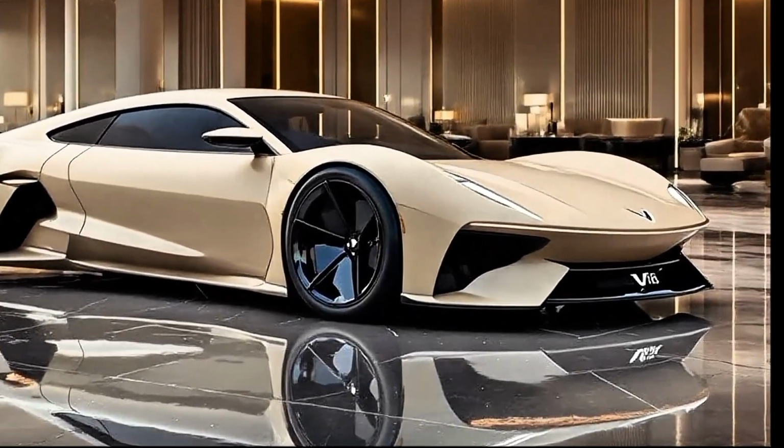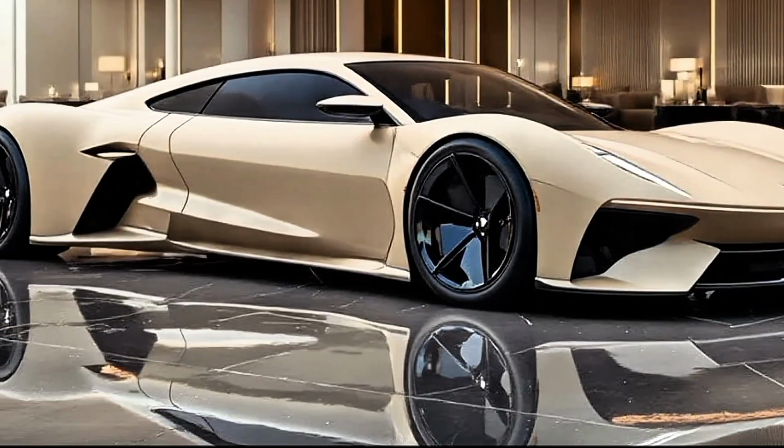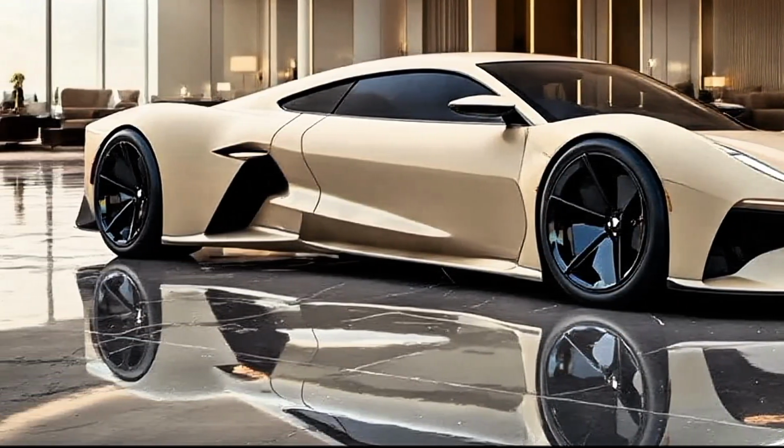It's the kind of car you can daily drive without feeling like you're wasting potential, but also one that's ready to tear up a racetrack the moment you ask.